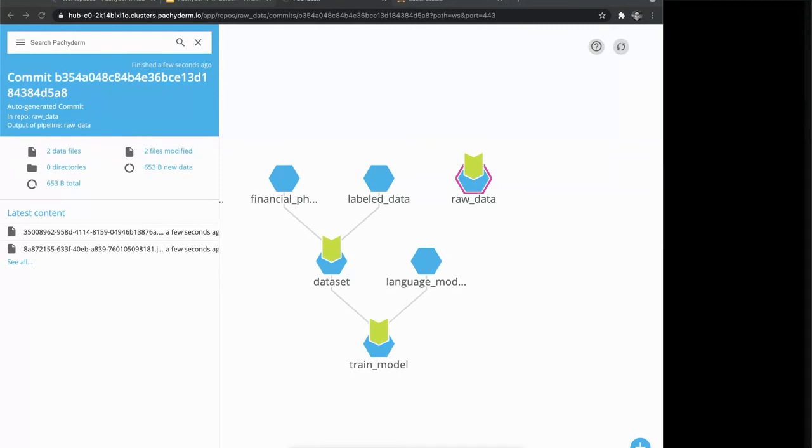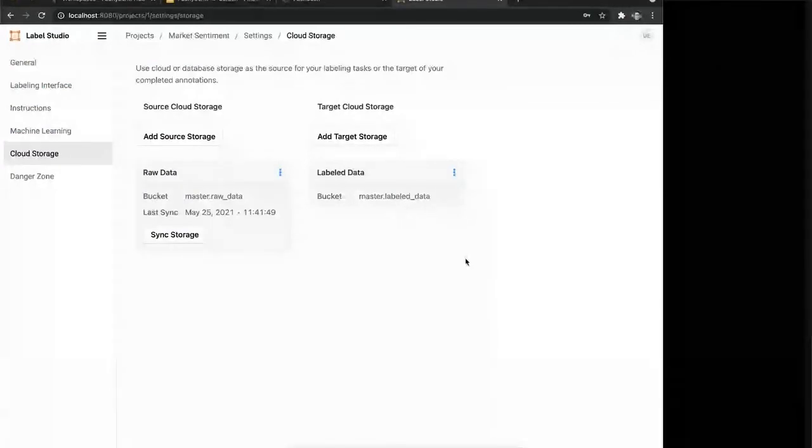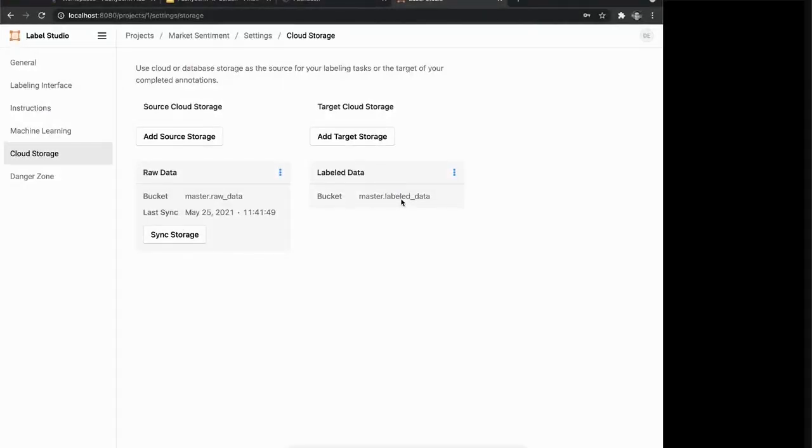And what we can actually do is, using an open source tool called LabelStudio, load our data from Pachyderm into this labeling environment and also have it stored right back to it. So we're going to be pulling from this raw data, and then pushing it to our target cloud storage, which is our master branch of our labeled data. We have another integration webinar that talks about this and how the Pachyderm S3 gateway works, where you can treat Pachyderm as essentially an S3 backend as a substitute. And you get your versioning for free by doing that. You can reference your data just as if it existed in buckets right there. So there are some really cool things that we can do there.